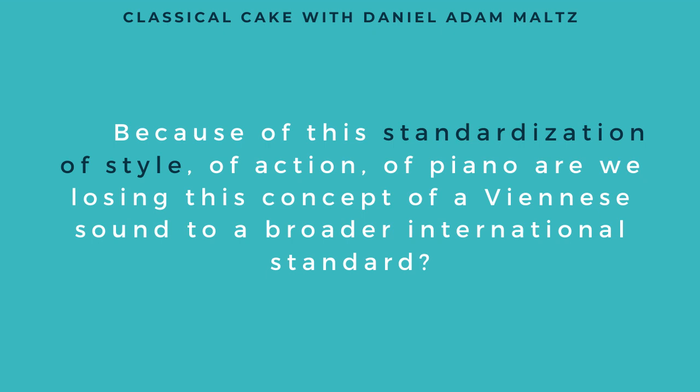Yeah. So the Viennese piano manufacturer Bösendorfer continued making Viennese action pianos into the early 20th century, but eventually the English style of piano manufacturing won out. Because of this standardization of style, of action, of piano, are we losing this concept of a Viennese sound to an English or a French, or the idea of an American sound? Are we losing this to a broader international standard?